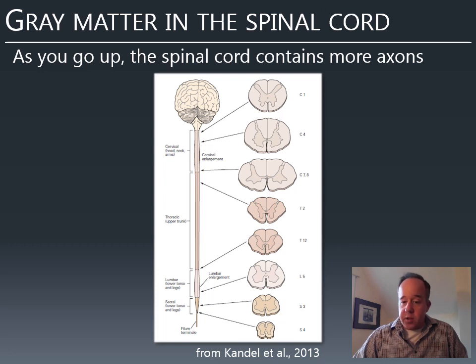We're about to get to reflexes, where there is often some processing involved in the spinal cord itself. And so the gray matter at a given location in the spinal cord is processing sensory and motor information for those roots that are entering and exiting at that location. So gray matter tends to stay relatively constant in terms of amount of gray matter along the spinal cord, because there's always something to be processed in that location.